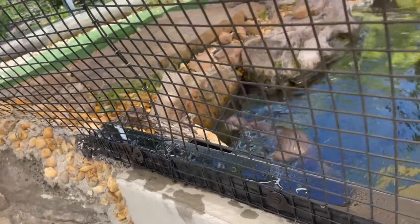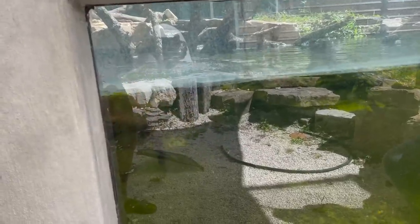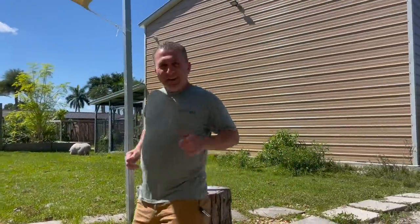That is crazy, you guys. That is absolutely insane. The otters are breeding. Yeah. He's completely locked on her right now. Do it again. It's not the best footage because it's the first time I've ever seen it.